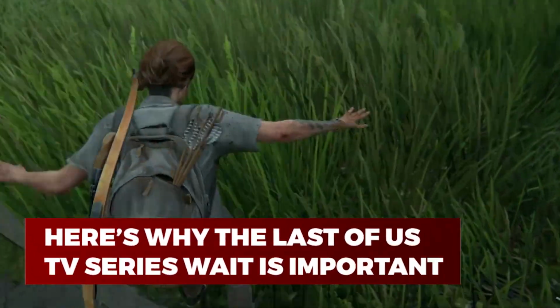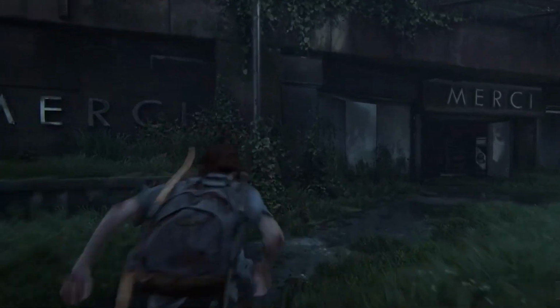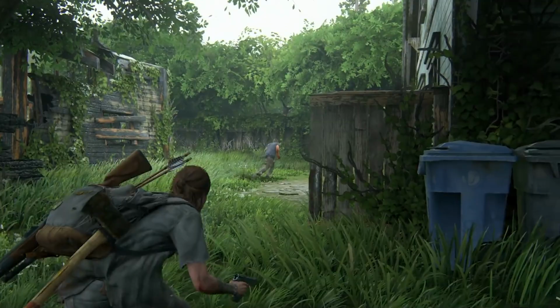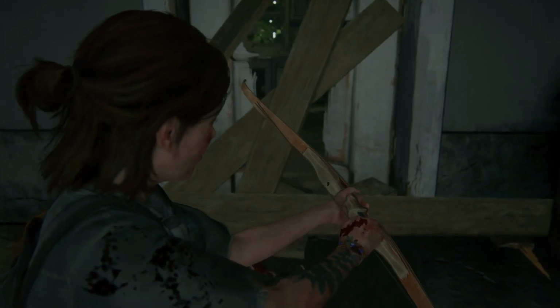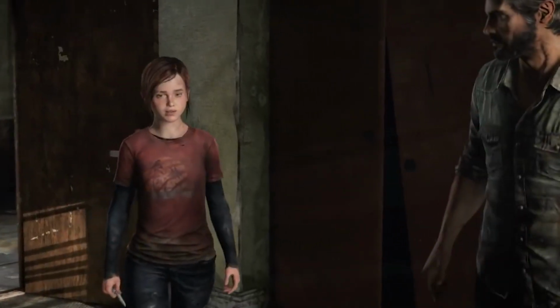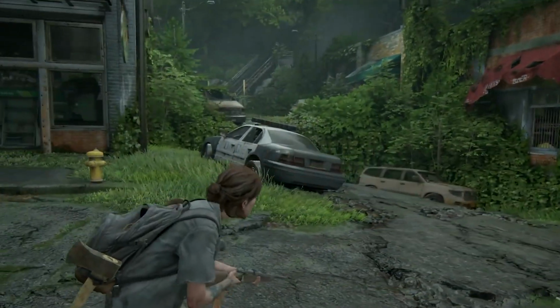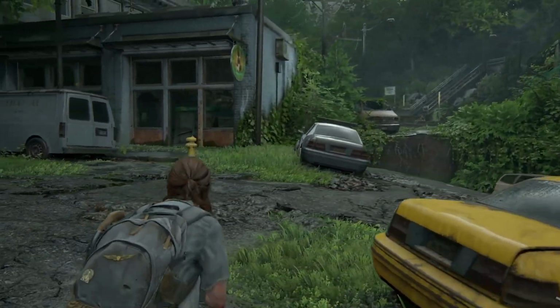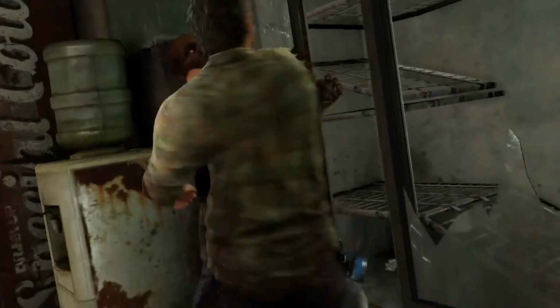Finally, here's why The Last of Us TV series wait is important. The team clearly shows us that rushing it just to put it out there isn't an option, since they care about the project. It's clearly in the hands of people who love and adore its story and world, with one of the writers, Neil Druckmann, having written and directed the game, along with their other writer, Craig Mazin, being a huge fan of it. Because of its long wait, it's much more likely to live up to its hype, which is important since the second game left fans with mixed feelings.